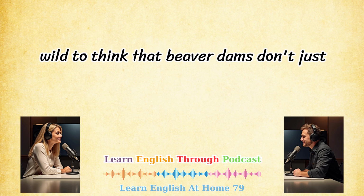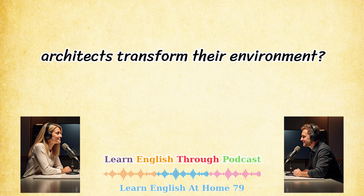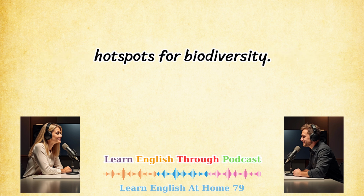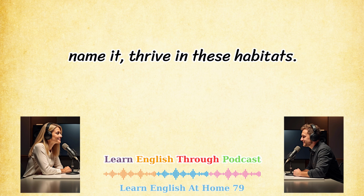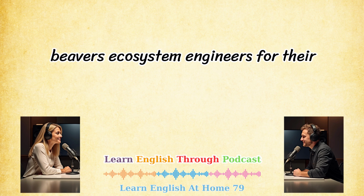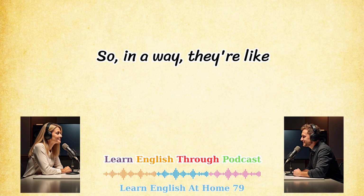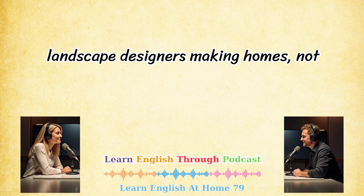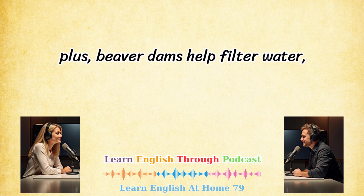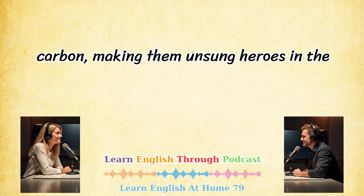It's wild to think that beaver dams don't just help beavers, they shape entire landscapes. How do these furry architects transform their environment? Beaver ponds create wetlands, which are hotspots for biodiversity. Frogs, birds, fish, you name it, thrive in these habitats. In fact, some ecologists call beavers ecosystem engineers for their ability to boost local wildlife. So, in a way, they're like landscape designers making homes, not just for themselves, but for entire communities. Exactly. Plus, beaver dams help filter water, reduce erosion, and even store carbon, making them unsung heroes in the fight against climate change.